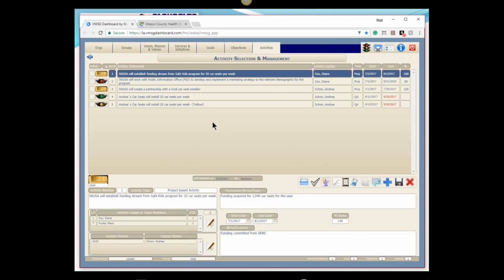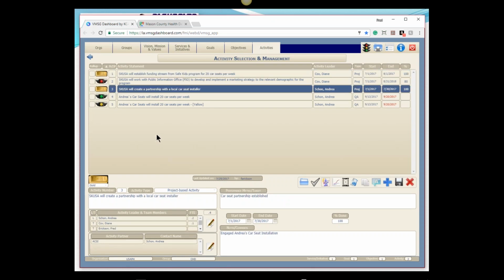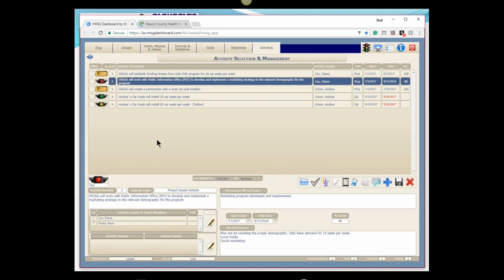I'm going to say, okay, we're establishing funding. We have a gold bar here, meaning we've had funding for 20 car seats. We click down to here, and it says we've got Andrea shown as our local car seat installer, and she's doing great, moving right along here. But right here is our problem. Got a big red light here, and it says we'll work with a PIO office to develop a marketing program.